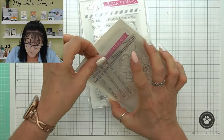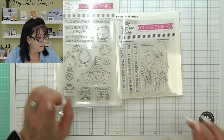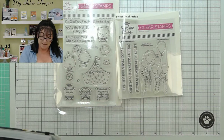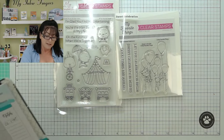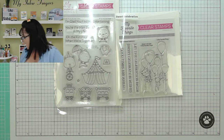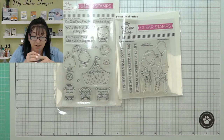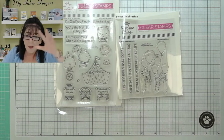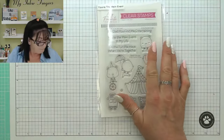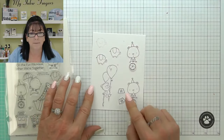So this one, the reason I'm using these is because it is National Teddy Bear Day. Excuse me. National Teddy Bear Day. So I thought this one I'm going to use on a different card. This one I'm going to use, but I've already cut out all my little guys here.